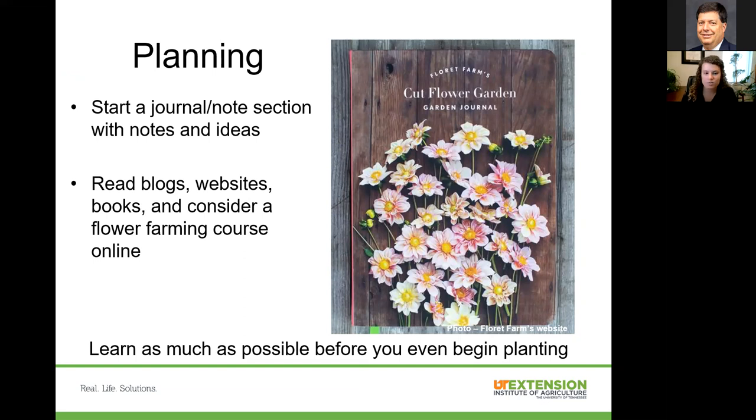So read blogs, websites, books, and there are flower farming courses online. And sometimes they do cost quite a bit of money, but I've heard from many flower farmers that it was well worth the time and investment on the front end before they got started. If they did not, then they said, I wish I would have done that before I got started. So please research those, find one that fits you, and jump right in.